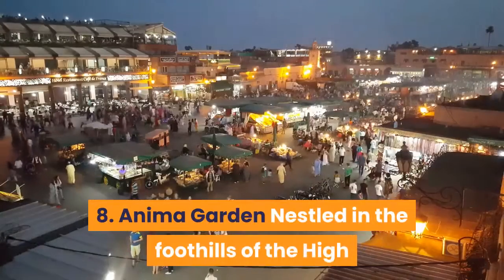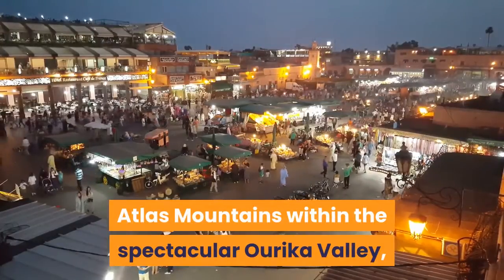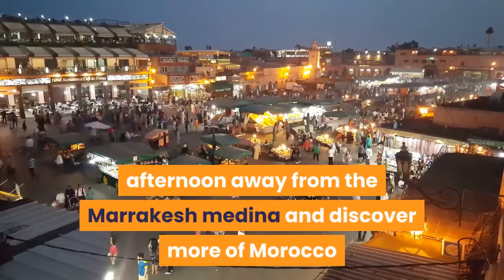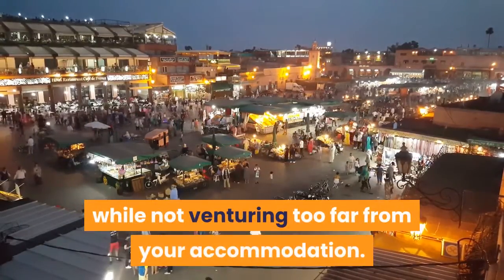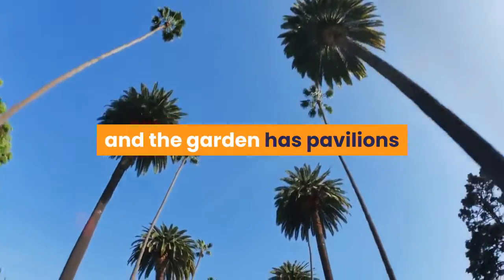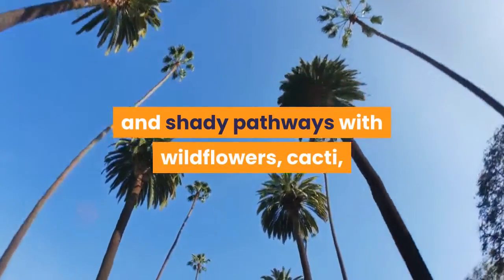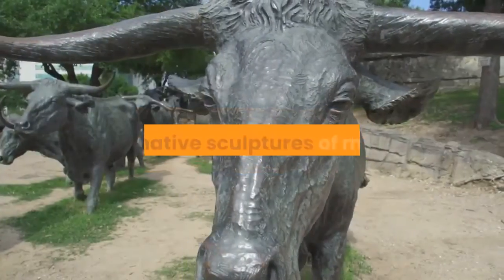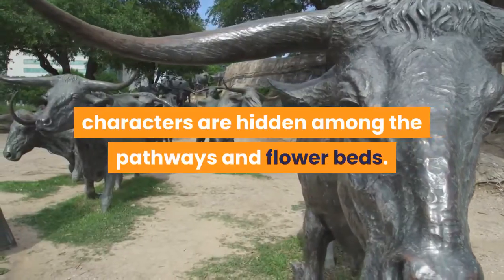8. Anima Garden. Nestled in the foothills of the High Atlas Mountains within the spectacular Ourika Valley, Anima Garden is an easy way to spend an afternoon away from the Marrakesh Medina and discover more of Morocco while not venturing too far from your accommodation. Multimedia artist André Heller designed this space, and the garden has pavilions and shady pathways with wildflowers, cacti, water features, palm trees and tall grass. Imaginative sculptures of magical characters are hidden among the pathways and flower beds.